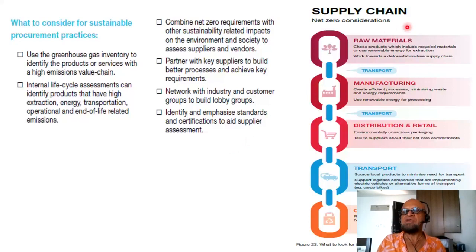Supply chain here, net zero considerations. You want to worry about raw materials, transport, manufacturing, transport, distribution and retail, and transport itself in terms of sourcing local products to minimize the need for transport. Support logistics companies that are implementing electric vehicles or alternative forms of transport such as cargo bikes, right?